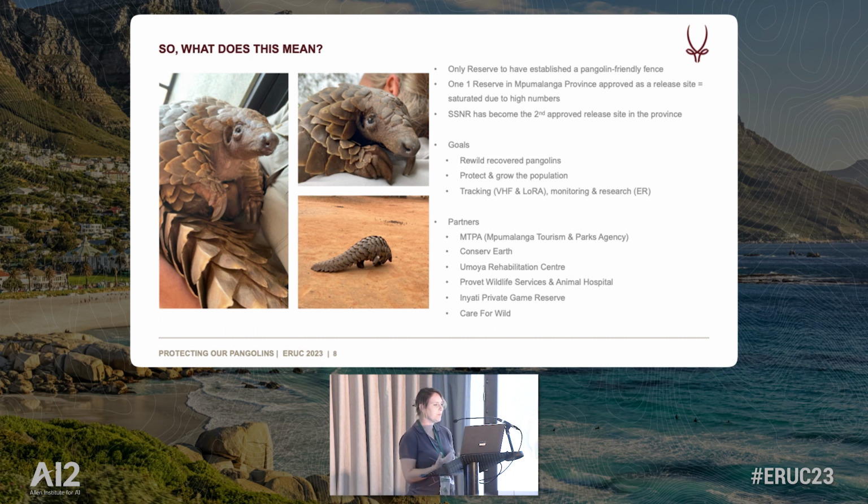So like I said, once we've got this fence, what do we do now? After the processes of recovering them from the illegal wildlife trade and rehabilitating and treating them, where do we go from here? In our province, Mpumalanga, where Sabi Sands is, we only have one release site, which is Loskop Dam.